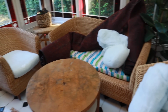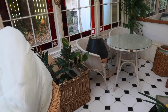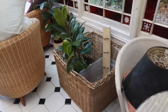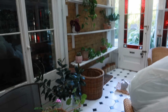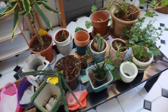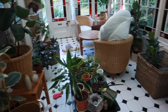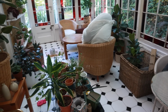I moved this set of chairs to the corner. We're gonna move this basket because look how big it is. I don't think you can appreciate how big this basket is, but it needs to go somewhere else. The shelves are ready to style tomorrow. These are the plants we need to pay some attention to. And this is the last pile of stuff left that I need to sort out. So I think we've done pretty well today. I've got the furniture where I want it to go, so tomorrow I can finish up.